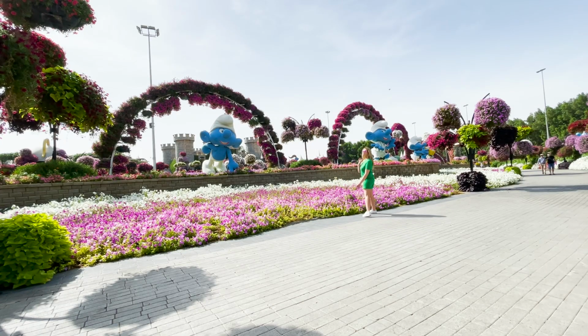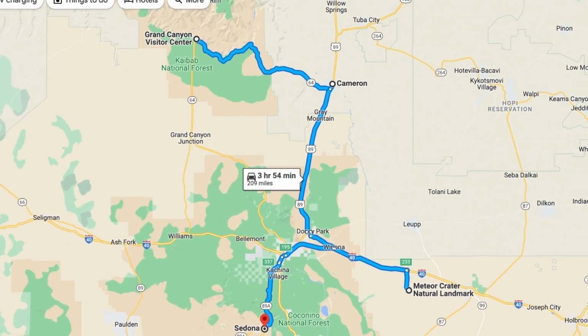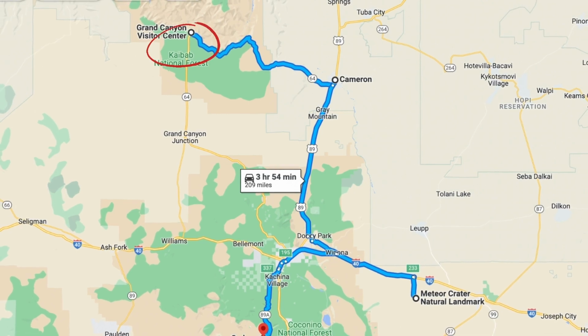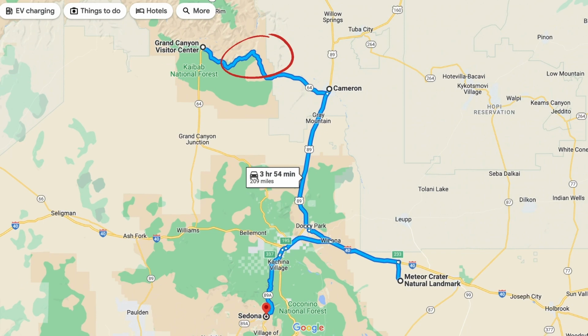All right, let's get back to that Grand Canyon to Sedona road trip. So this is the general route that I took, which is a bit longer than the fastest route, but it's a lot more scenic. I started out at the Grand Canyon Visitor Center and headed east along the south rim of the canyon, then exited the park at the easternmost exit before making my way to the 89 South towards Flagstaff, Arizona. And yes, I did make that big detour over to Meteor Crater Natural Landmark, which is where this Grand Canyon to Sedona road trip gets started.